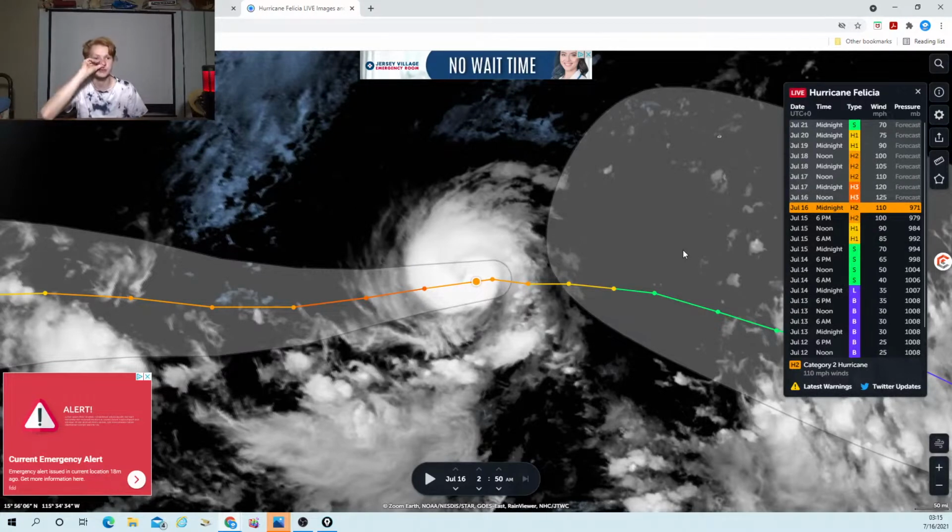And again, expect it, by tomorrow at noon, to be a high-end Category 3 hurricane with winds of 125 miles per hour. Just insane. So yeah, here's the system.